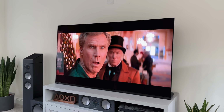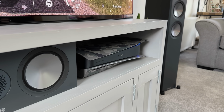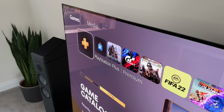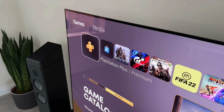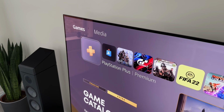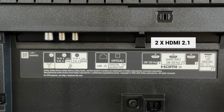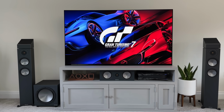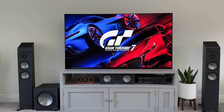And then there are the gaming features, and if you're like me, there's a good chance you'll be wanting to plug in a games console or even a PC. Well, fortunately, it's packing almost all of the features that you could possibly need from a TV for gaming. Firstly, we have HDMI 2.1 ports, and this gives us 4K and 120Hz support, so it's perfect for the PlayStation 5 and the Xbox Series X and S.